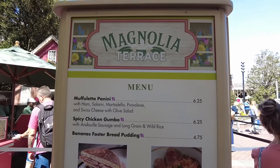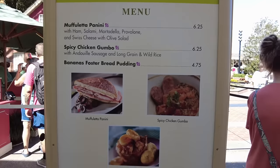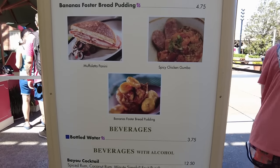I really enjoyed it, and I would come back to this booth. I also will say that a lot of these things at this booth are very heavy, a lot heavier than the first booth that we started with this morning, so keep that in mind. It's really hot today, so I wasn't super excited about eating these, but they are really tasty.